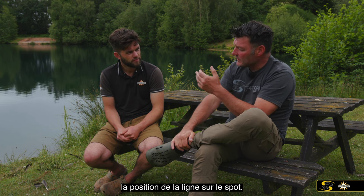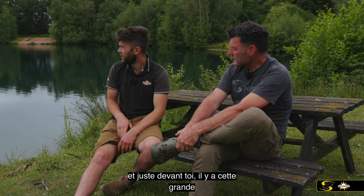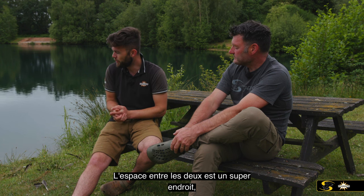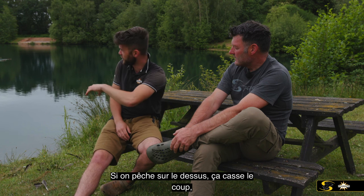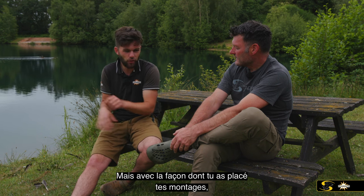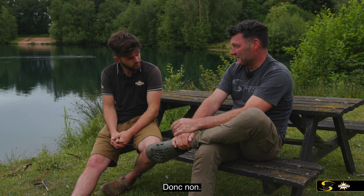But the way you set your rigs up, it was interesting that the bites were more positive at the bottom. Yeah, I felt like that was going to be the case. We hadn't put the drone up at the start, but having done that for the filming afterwards, you could actually see that there was a sort of natural channel that the fish were using, coming from this weed sitting to my left and in the front, that comes down there. It felt like with that little bit of depth there, about 5-6 foot, it just felt like a natural place that the fish would want to feed. And clearly they did last night, it was a bit mad.